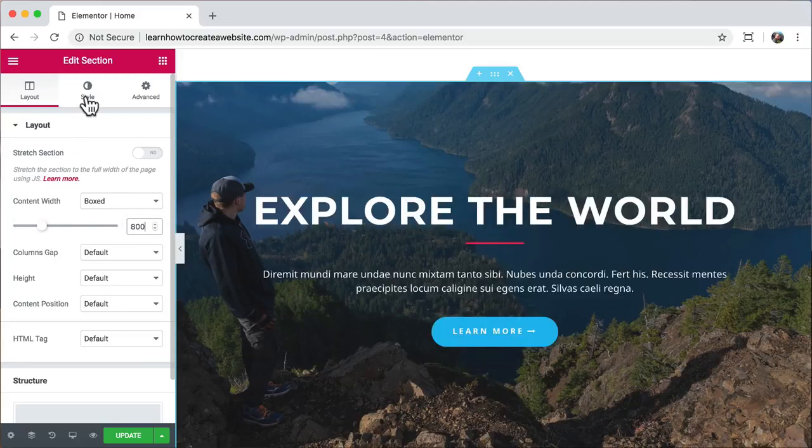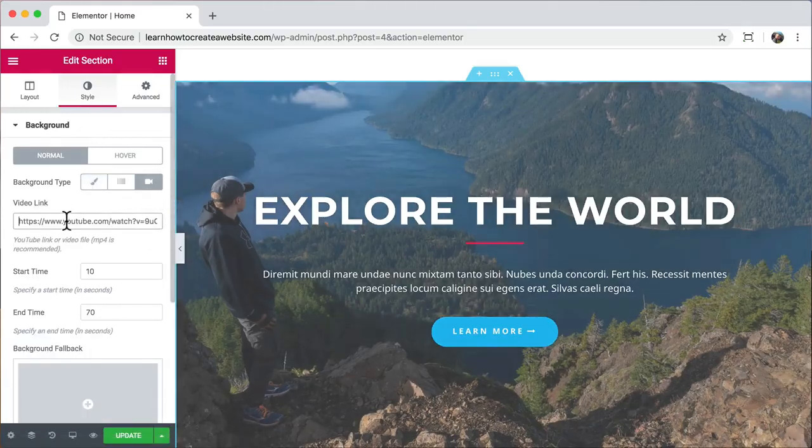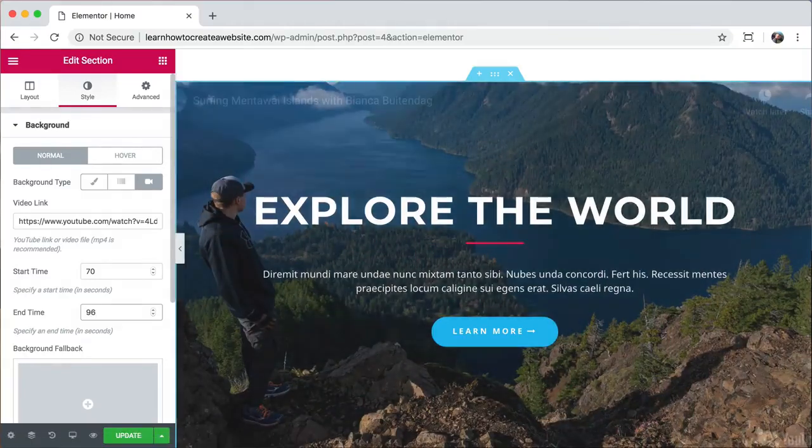And now let's get that video in the background. So go to style and click on the video icon. And let's paste that video link that we copied before. And for start time, let's put in 70 again, and end time, I don't know, 96. All right, so now it's going to loop from 70 to 96. It's just going to play over and over and over again.